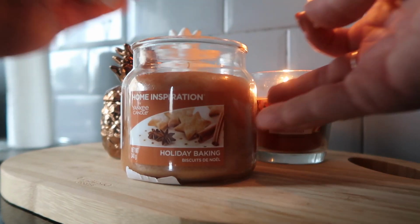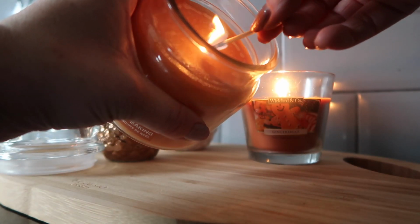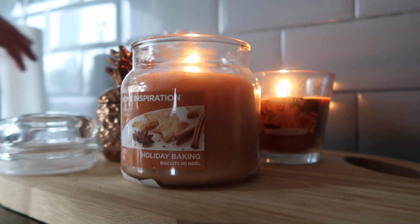This here is my favourite thing that I'm going to show you, purely because it's the biggest bargain. So these Home Inspiration Yankee candles, you normally find them in Asda and Tesco and things like that, but this is normally about £9 for this size of jar. It's a medium jar. This is the holiday baking one. Oh, it's so nice. It smells like clove and cinnamon. Oh, it's just the nicest smell ever.